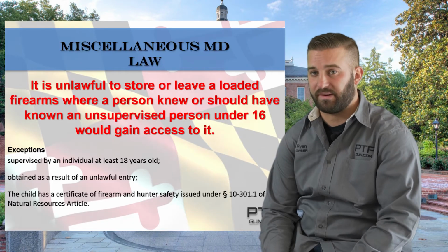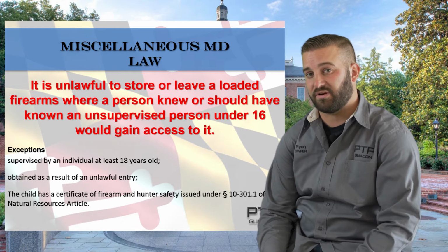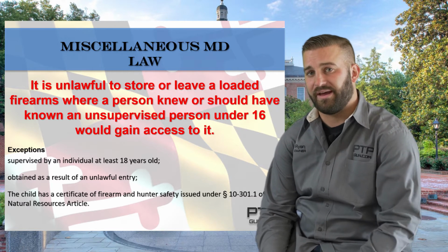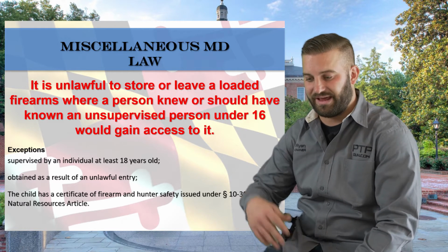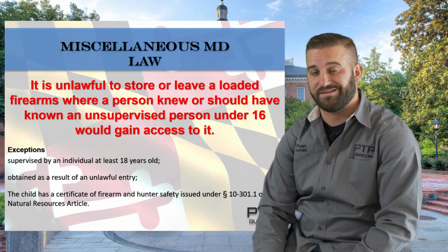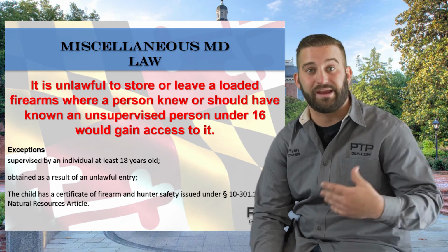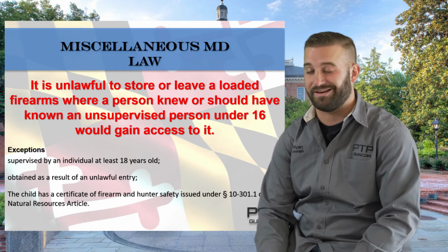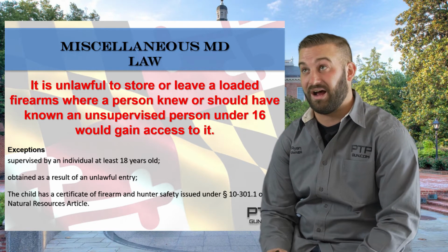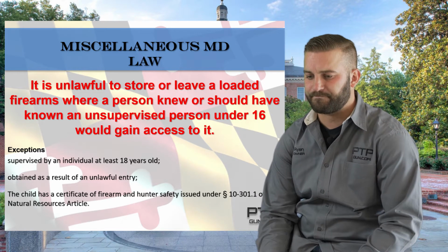Now, it is unlawful for a person to store or leave a loaded firearm where they knew or should have known that a person under the age of 16 would gain unsupervised access to that firearm. Now, if the person is certified, they got the hunter safety course, or they've taken another certified training course, they are exempt from that. Also, you wouldn't be held liable if they gain that from a robbery. If they break into your home, they break into your safe, and they steal your gun, you wouldn't be held liable for that. But generally speaking, anyone under the age of 16 can't have unsupervised access to a firearm.